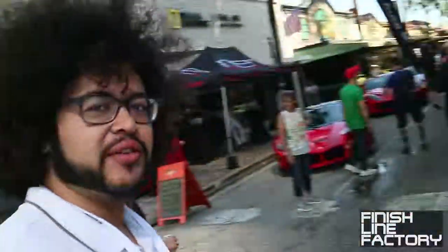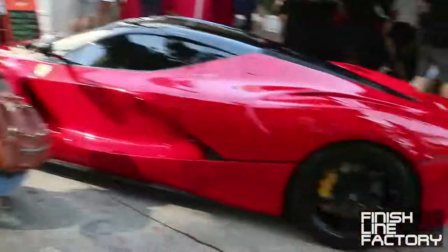And look what we've got first. LaFerrari and an 812 Superfast. So this is a huge car show. They've been planning this for a really long time. Enough of that, let's go to the cars. All right, let's see what we got here.